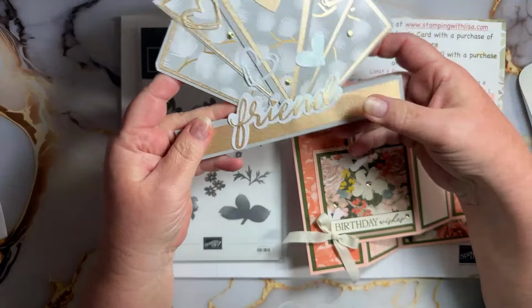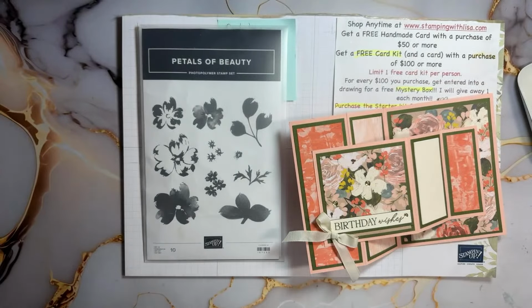I've never seen one like that either. So really cool, fun cards you guys sent. Love them. So thank you for all those cards.